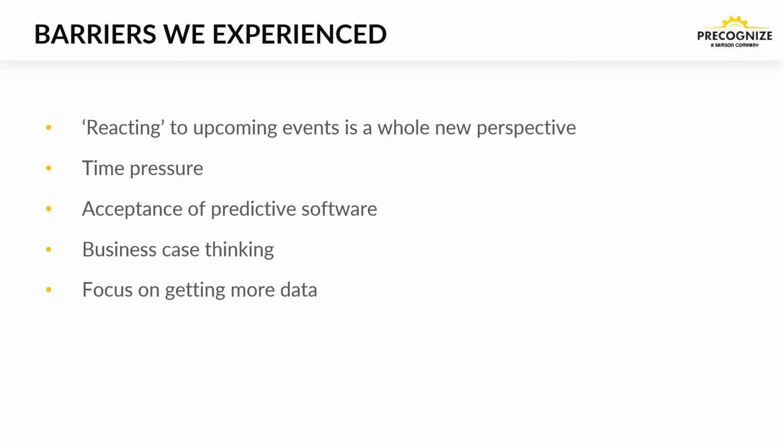What we also see is the acceptance of the predictive software, and that is kind of the discussion. Okay, there's software in place, but is it really working? We need to see that. It's like sending the junior engineer out in the plant on the first day and saying, okay, what do you see is wrong? So it takes some time for people to accept that the predictive maintenance software works and delivers the right arguments.